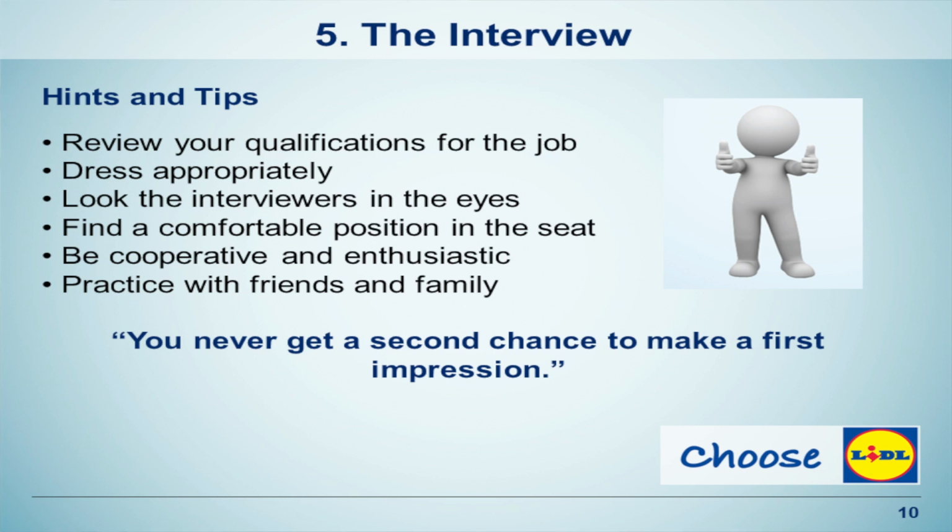Look the interviewers in the eye. Don't make it in a scary way, where you're constantly glued to one person. Look around you. It can be quite difficult to look people in the eye, especially when you're nervous. So that will mean stepping outside your comfort zone ever so slightly. Find a comfortable position in the seat.